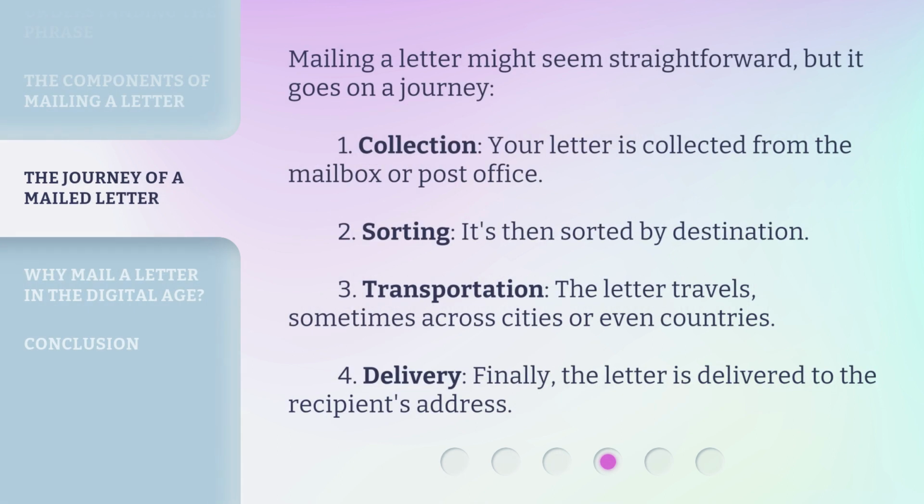Mailing a letter might seem straightforward, but it goes on a journey. 1. Collection. Your letter is collected from the mailbox or post office. 2. Sorting. It's then sorted by destination. 3. Transportation. The letter travels, sometimes across cities or even countries. 4. Delivery. Finally, the letter is delivered to the recipient's address.